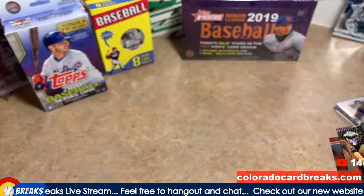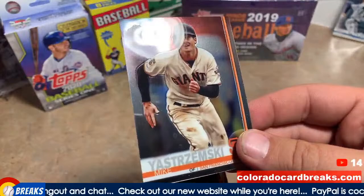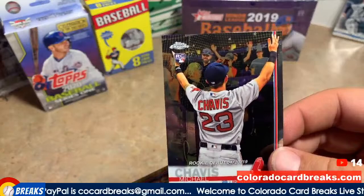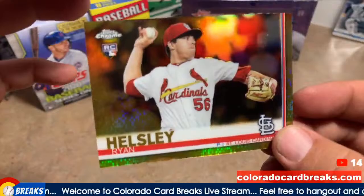We have a Mike Yastrzemski Chrome. Michael Chavis, rookie debut. I've told you guys how much I like that card before. And then numbered out of 50 for only $2 is a Ryan Helsley rookie card. Numbered out of 50.